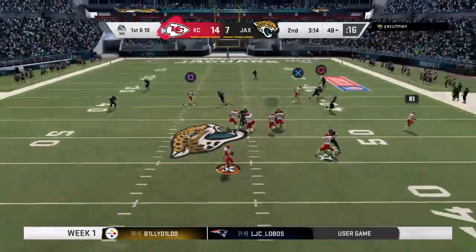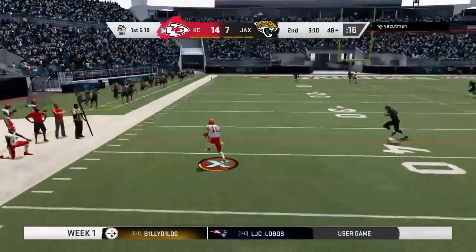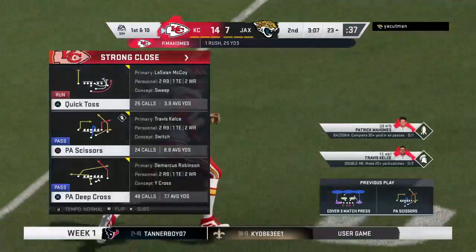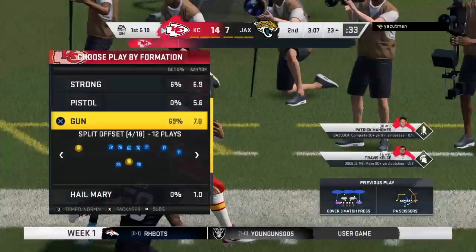They go play action here on 1st down. Steps away to his left. And he takes this just a few yards shy of the red zone before going out. 2 chunk plays in a row. The last one was over 20 yards, and so is this one.